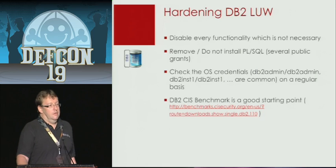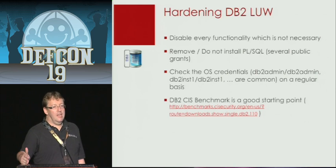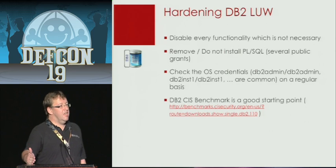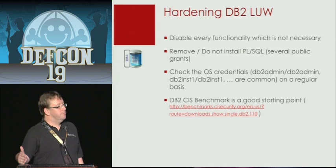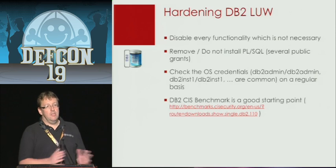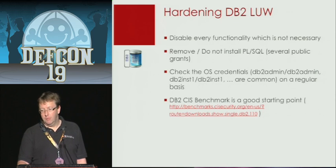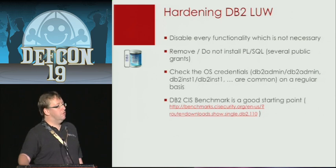So in most of the cases, the biggest problem in other databases are the user credentials. So developers are lazy guys, and if you have a username, they often use the same string as a password. And this is also the case in the DB2 world, but it's not a DB2 problem, it's an operating system problem. So finding credentials like DB2 inst or DB2 admin is not uncommon. So it really depends on the configuration of the underlying operating system. But in general, the situation is better than other systems.